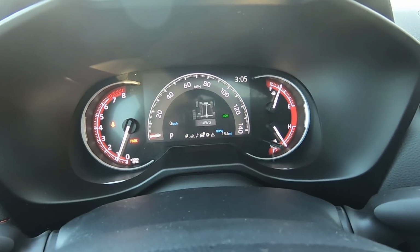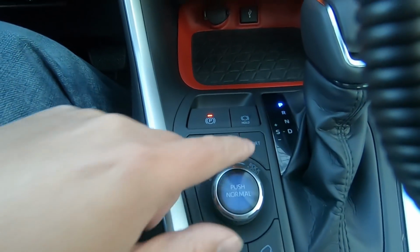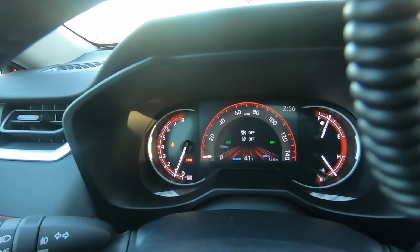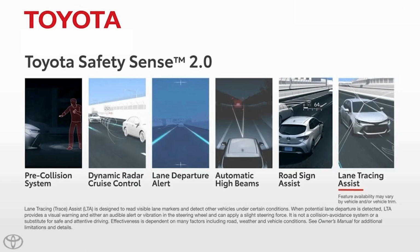RAV4s not only have drive modes, but also terrain modes, which allow you to tune your RAV4 for any mood or terrain. RAV4 comes with Toyota Safety Sense, which gives automatic braking, lane assist, adaptive cruise control, auto high beam, and even road sign reading.